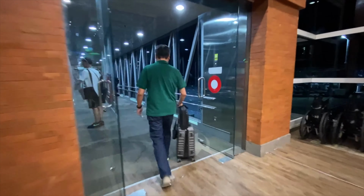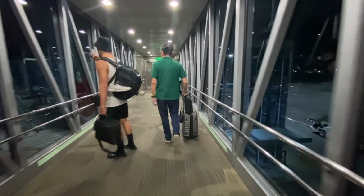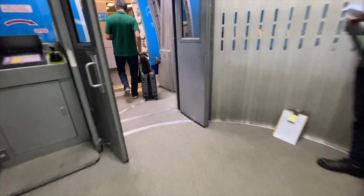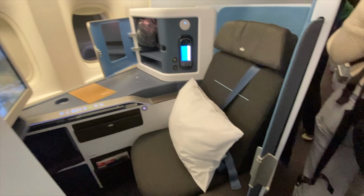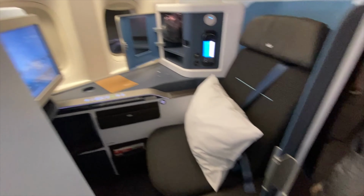KLM's 777-300ERs are in a three-class configuration, with 35 business class seats in a 1-2-1 layout, 24 premium economy class seats in a 2-4-2 layout, and 322 standard economy class seats in a 3-3-3 layout. Walking down the aisle, I got a glimpse of the business class seat, which made me very jealous. However, this evening I shall be seated in 11K, the first row of premium economy on the right-hand side.